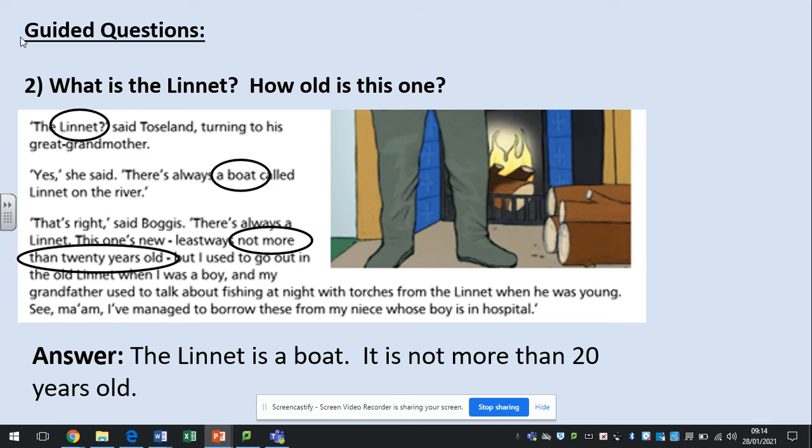Right, so I found the word linnet. Linnet does appear several times within this text, so it's not the most useful word, but it does show that I'm in the right part of the text. "There's always a boat called the linnet." So that tells me that the linnet is a boat.